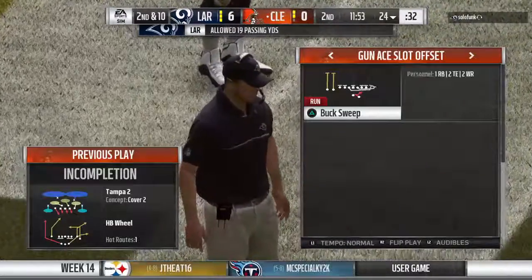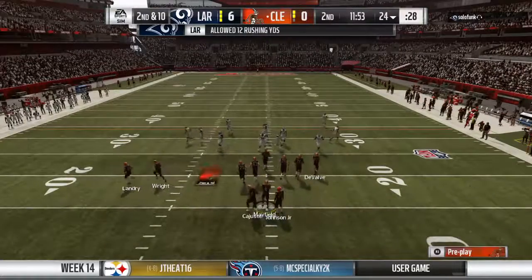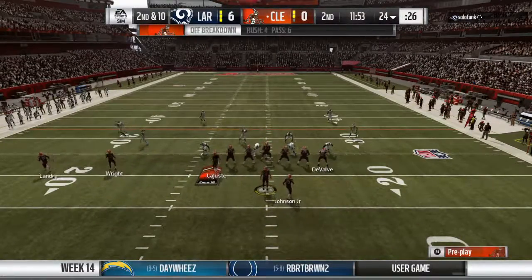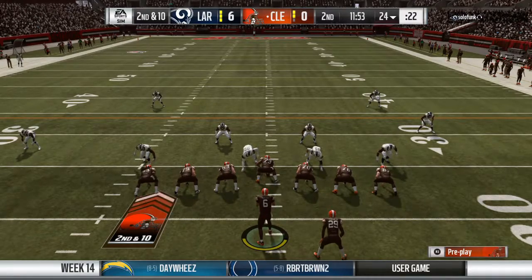Well, we always talk about how you've got to be quick when you go through your progressions, and here's another prime example. Right now, trying to look downfield, he was standing in the pocket, but just couldn't find anyone open, could he? No, not enough time. They hit him and forced that incompletion.